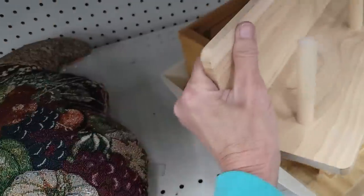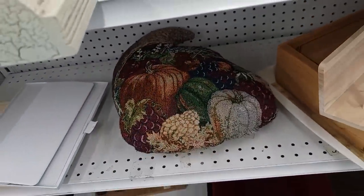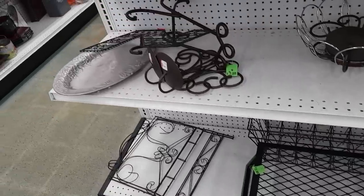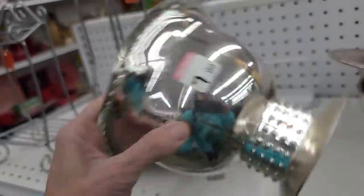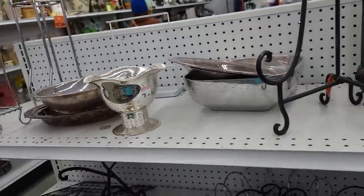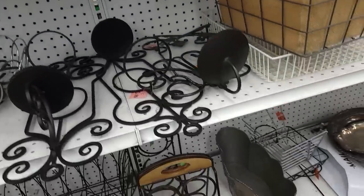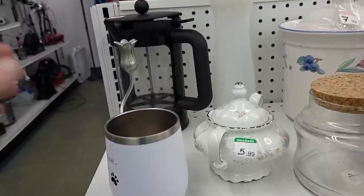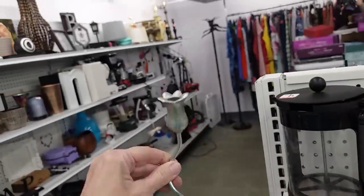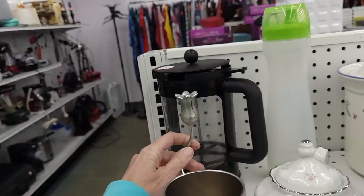Let's see what this pillow is. Oh, it's a cornucopia pillow. Well, there's something you don't see every day. It's got an odd design. It's a cute little single candlestick. Oh, it's a party light, so it probably came in a set.